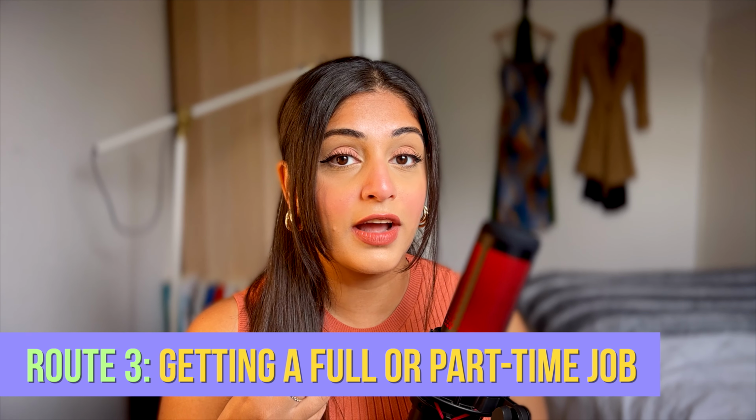The next route that you can take is definitely less risky than the last, but it does take a lot of time commitment and energy as well. And that's doing further studies within the field of health tech. For example, you could do a master's or a course or a diploma within a field of health tech, such as health informatics, IT, or bioinformatics.